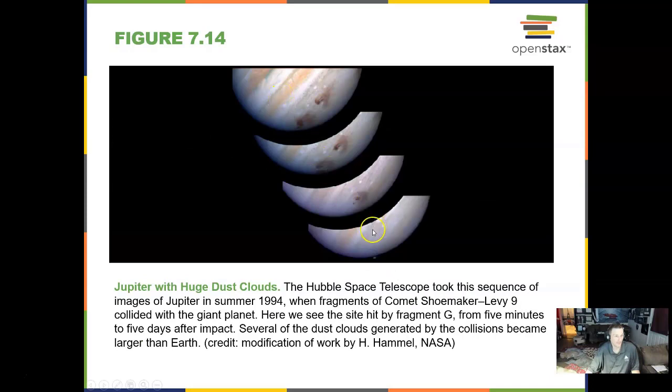Here are some pictures from my friend, Dr. Heidi Hammel, right there. Jupiter with the dust clouds. She took these pictures with the Hubble Space Telescope in 94 of the impact of that comet I just told you about. And this impact right here in the middle, that dot in the middle is actually bigger than the entire planet Earth. So, imagine what a 1 mile icy comet fragment could do to Earth.